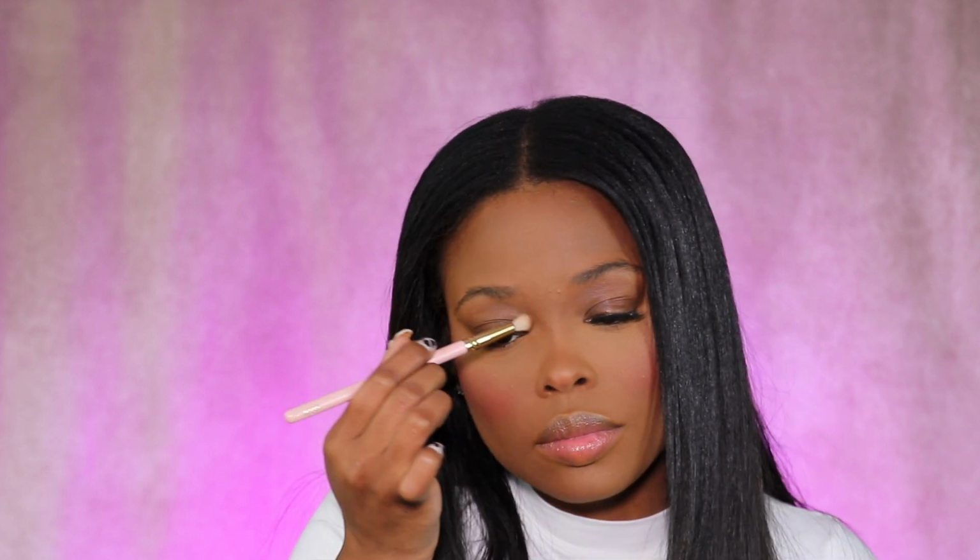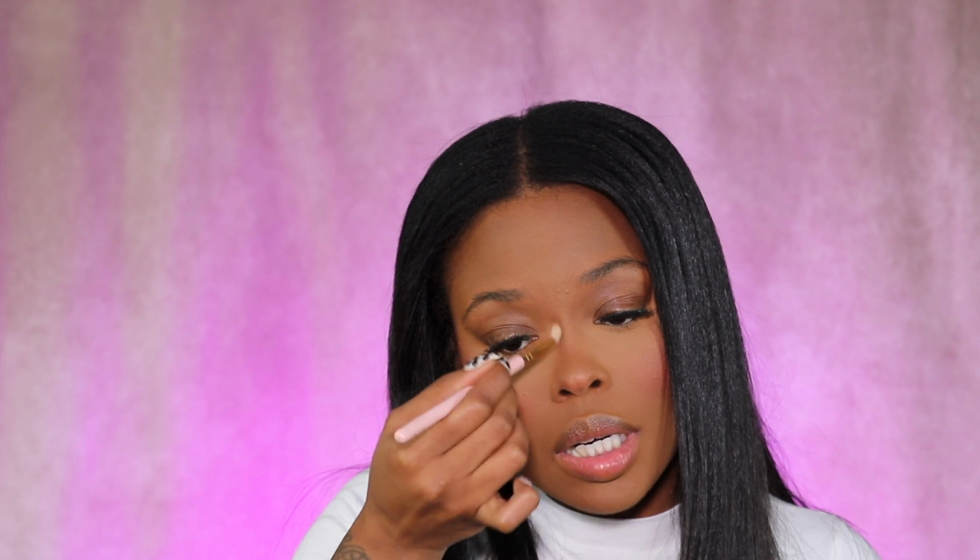Since I did that, I am just going to add a little bit of definition just right here. This is Sculpt now, okay? And I'm just going to add some definition so you see the nose. You know my nose small.